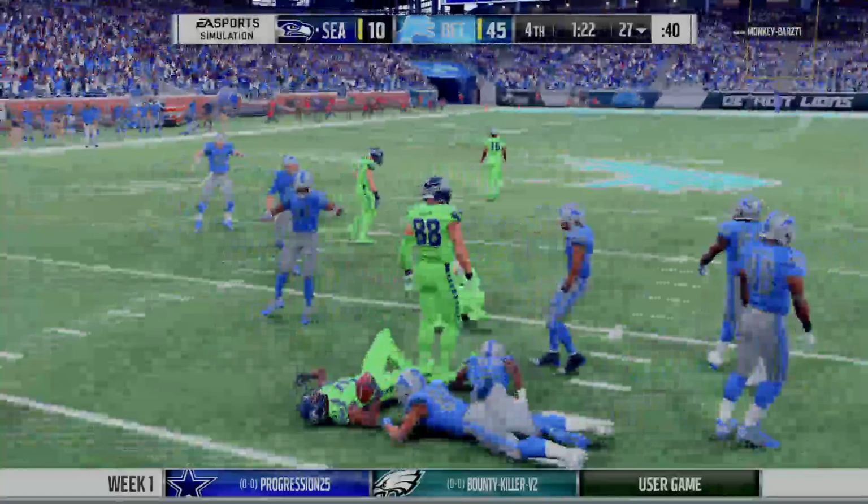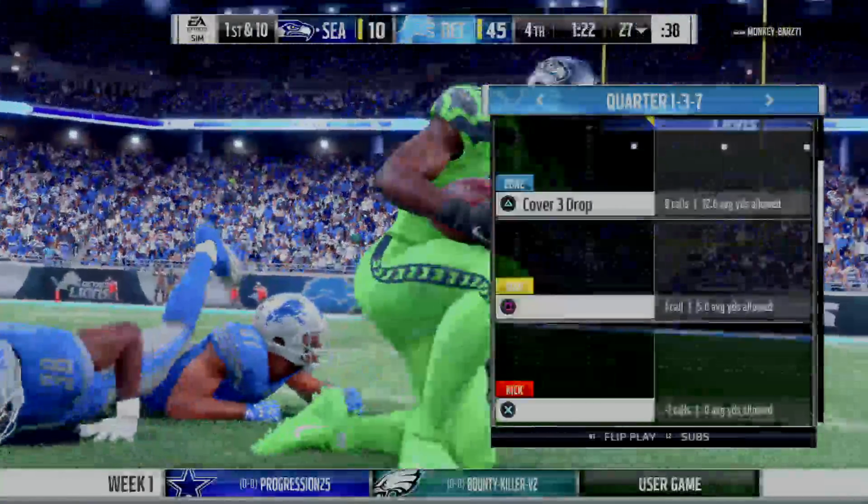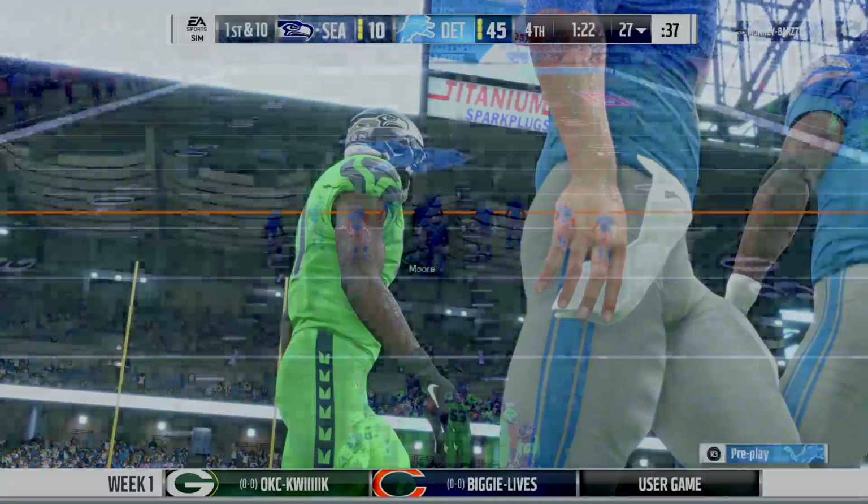And he'll wind up getting an extra couple yards here for his trouble as he'll bring this one out to the 27.